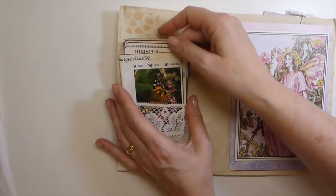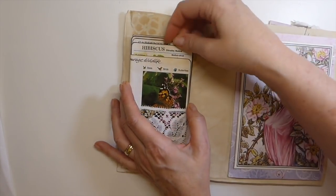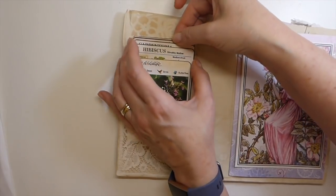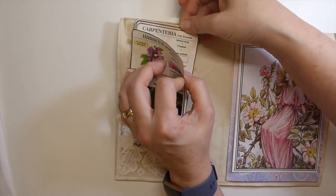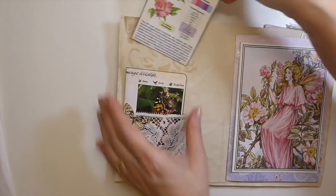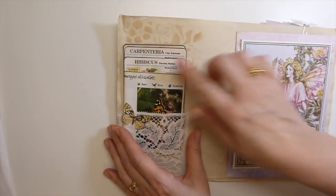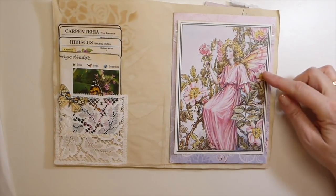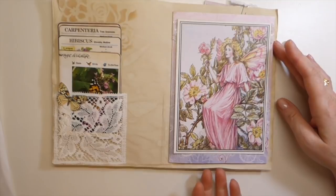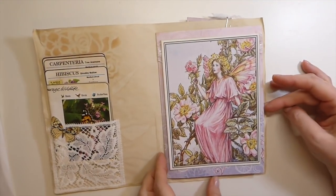Love it. So she's had all that tucked in there. Hang on, let me get that so we can see it. Tucked in and too far there. I like that. And then over here, this is a gorgeous image. It's like a fairy, a flower fairy.